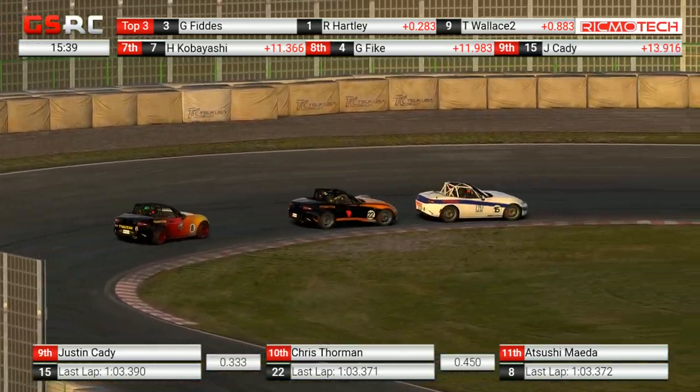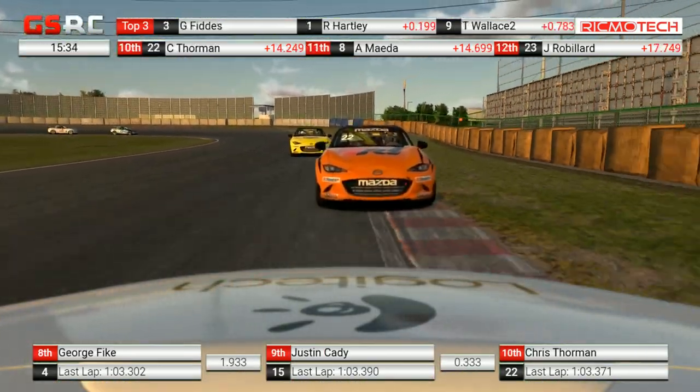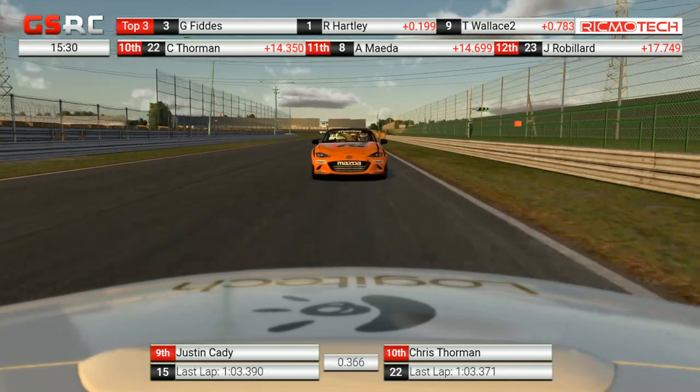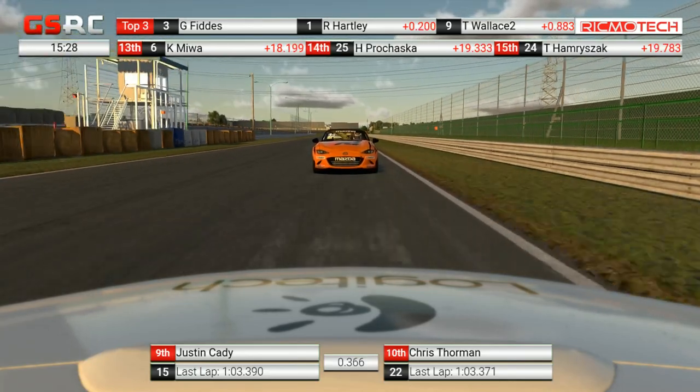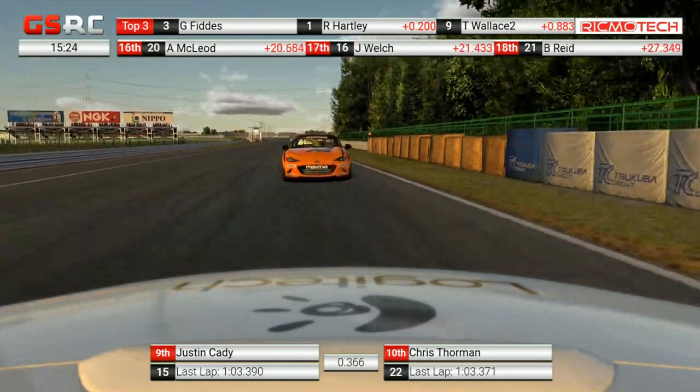There's a nice battle though. Look at Thorman get right behind him. And Atsushi Mieda watching back there in 11th. Yeah, he's going to want to leave them a mule to ride here, because Caddy certainly has some pressure from Thorman.